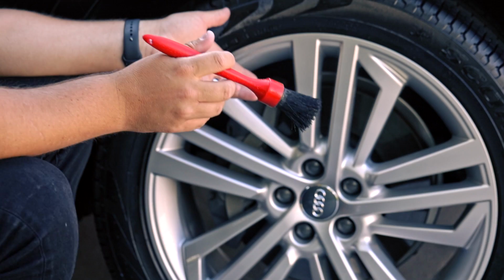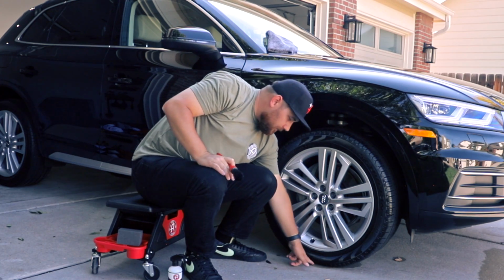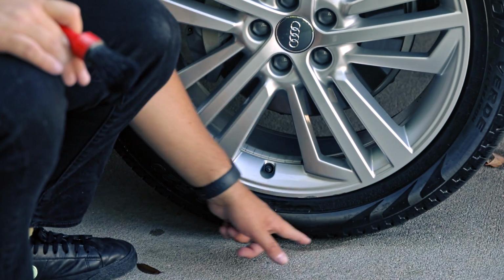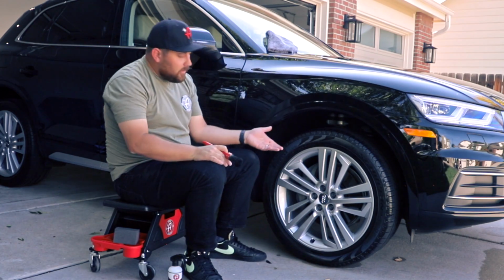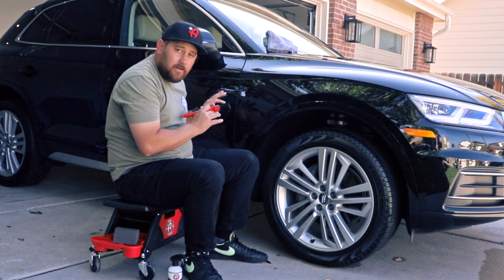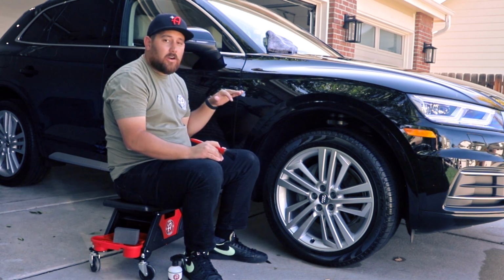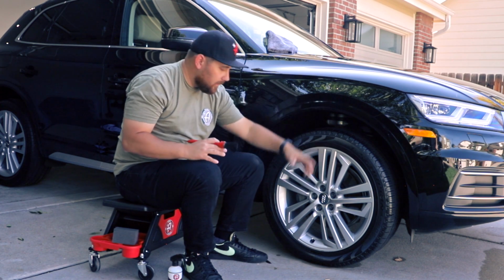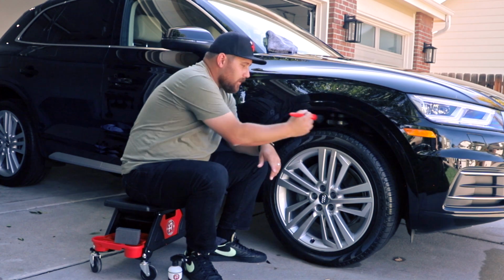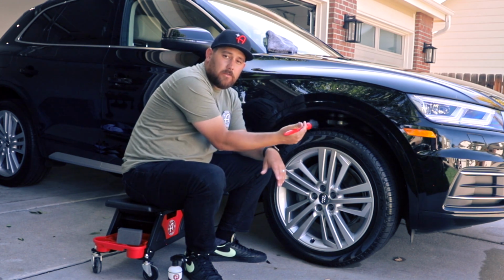Now, one thing to note, you cannot get tire armor or tire shine or anything down on this level down here. So what you wanna do after you have applied tire armor to every tire is you wanna then get in your car, pull it forward 3 feet, so this part of the tire makes it up to here, and then you can apply the rest of the tire armor here, okay?